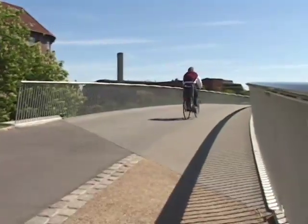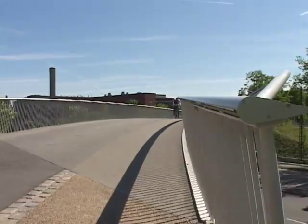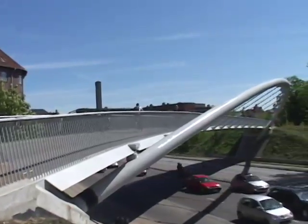This provided opportunities for new, modern, contemporary public art bridges. Overall, what we saw reflected decades of efforts to make the city more bicycle friendly.